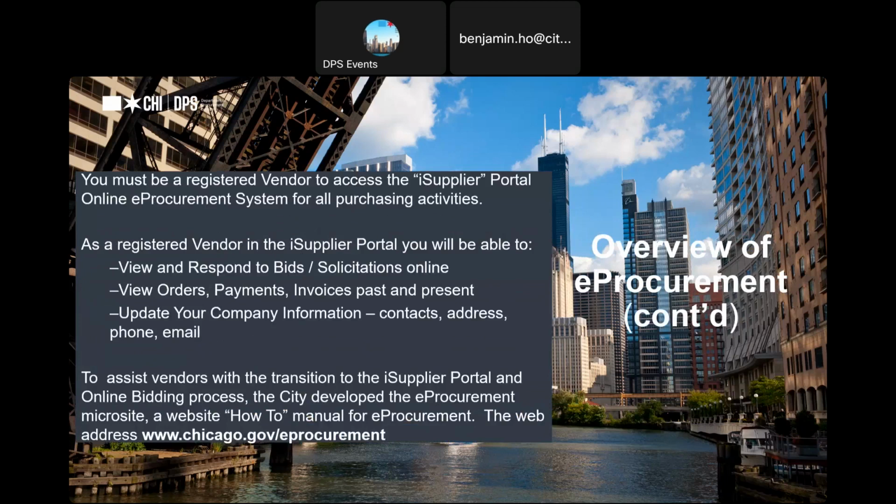And in order to utilize the system, you must be a registered vendor to access the iSupplier portal. And once you have access, you'll be able to do things such as view and respond to bids and solicitations online. You'll be able to view your orders, your payments, and invoices, past and present, and you'll be able to submit updates to your company information, your contacts, address, phone, and email. And we have an extensive help available for you, which is available on the iSupplier website, and that website is available at chicago.gov/eProcurement.